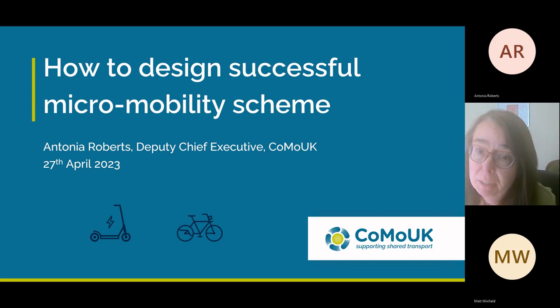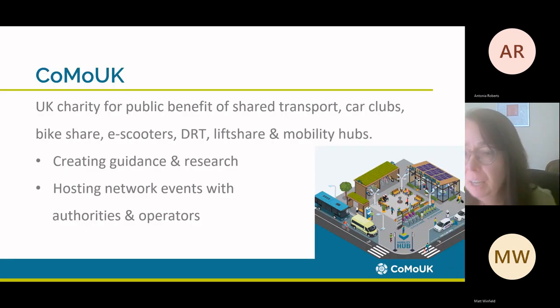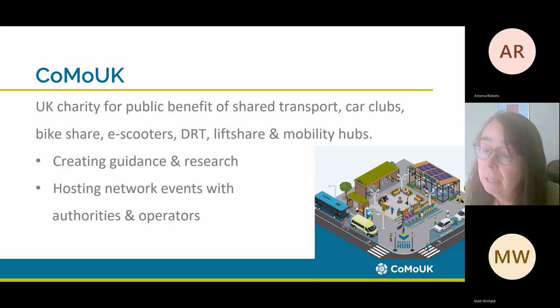So I'm Antonia Roberts, Deputy Chief Exec of CoMoUK. As you'll see on the next slide, I have been with CoMo for over 20 years, and we are a charity that helps to support the development of all aspects of shared transport: car clubs, bike share, e-scooters, etc. We do that by bringing together the public and private sectors to address the nitty-gritty around these issues.